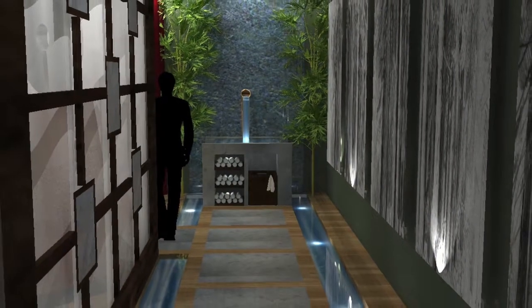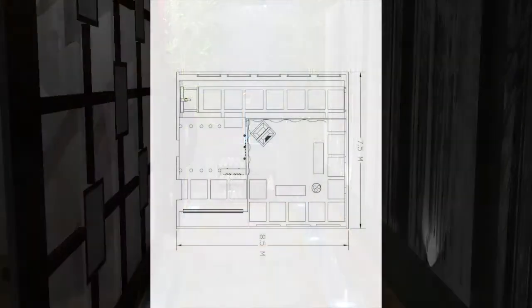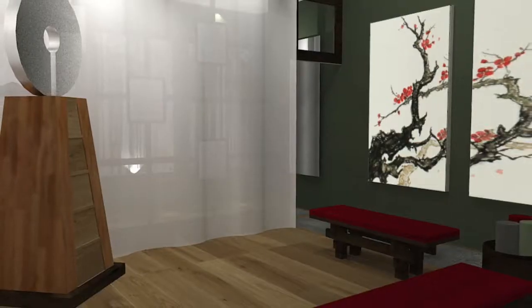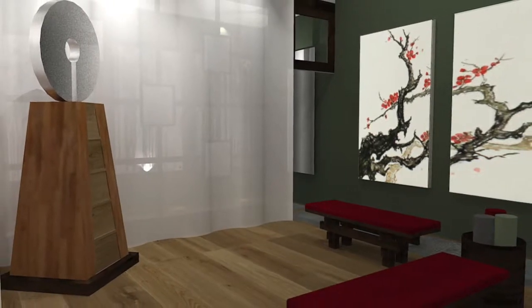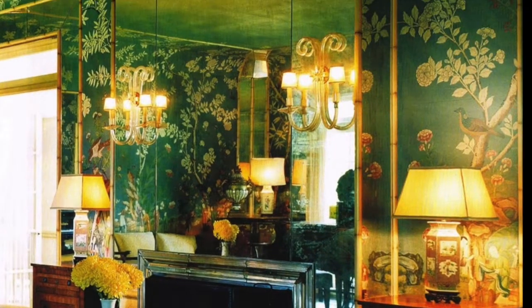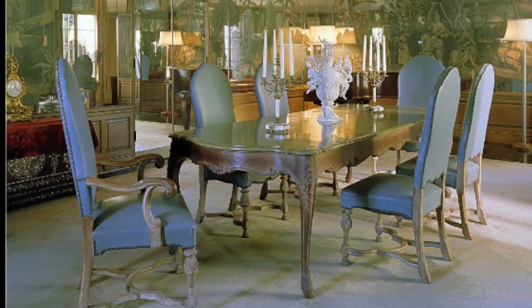The allotted space for the chapel is 7.5 meters wide by 8.5 meters long and 4 meters in height with no windows. The space is designed to follow the path of a Shinto ritual with implemented design principles of Elsie de Wolfe, including simplicity, suitability, and proportion, while also considering principles of beauty, reflection, and a journey.